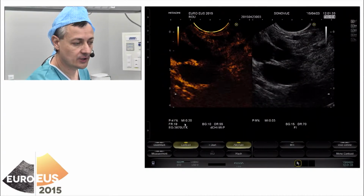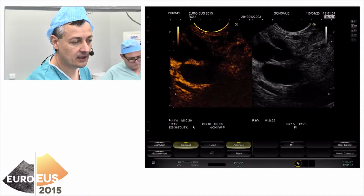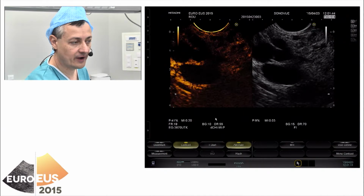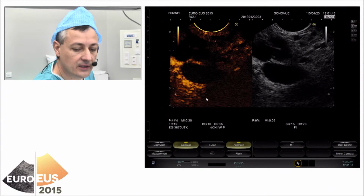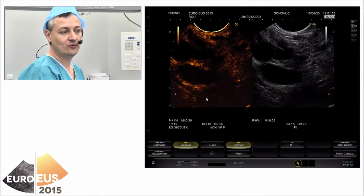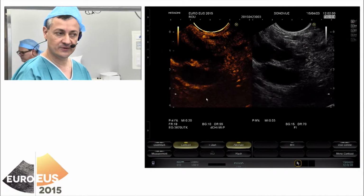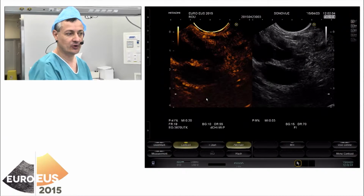You can see it here on the screen on the pointer. So we go to 0.2, and then another parameter which is really important is the dynamic range, which should be 50 or 55. And then we want to get rid of the signal from the tissue as much as possible, but you have to take into account that strongly hyperechoic structures like calcifications will give you signal also on the contrast image.